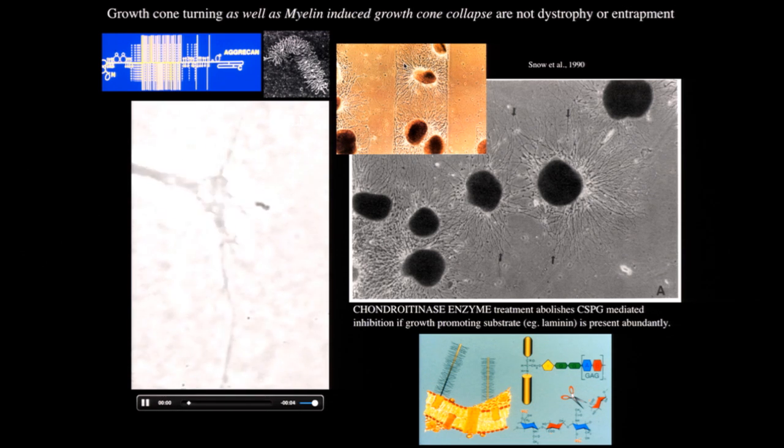Now, this was not the dystrophic entrapped axon of Cajal, so I was never very satisfied with this kind of a model, right, in terms of duplicating the dystrophic axon, but it did allow us to test who's more important, the protein or the sugar.